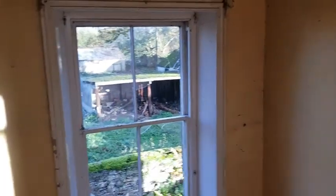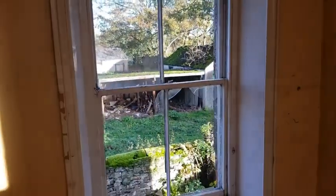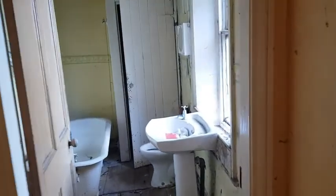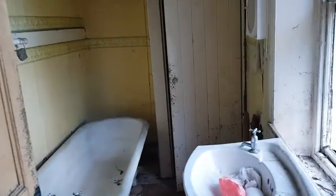It's a bit of a strange place, this, to be honest. It's like, this is the old part. Well, no, sorry, this is the modern part. And it's like it joins onto a really old building. Like they extended this at one time. Anyway, I'm just heading into this old little bathroom.